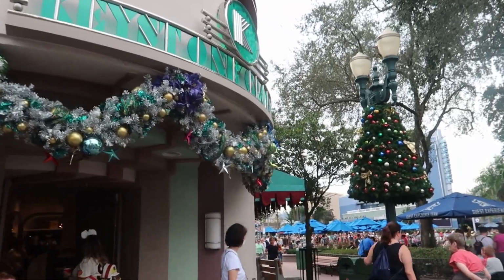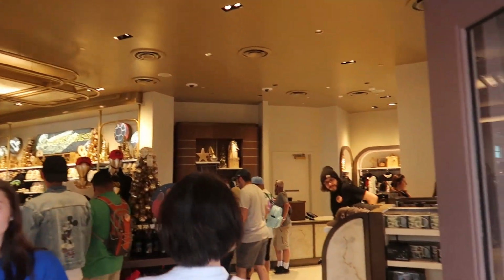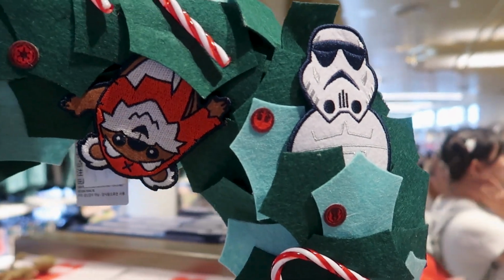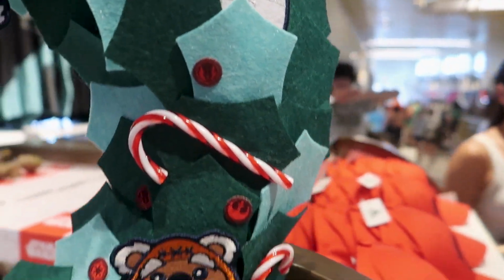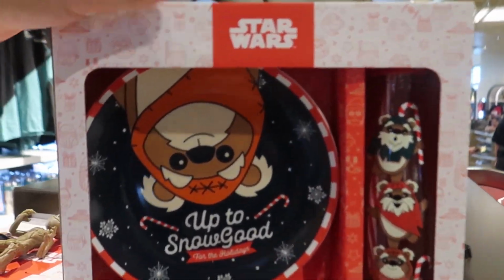All right, trying to head to Keystone Clothiers, because this is where the Star Wars and Marvel merchandise is, and I want to see if they've got any holiday stuff. And then you've got this Star Wars wreath as well, with Darth Vader, Stormtrooper, Ewok, R2, C-3PO, some candy canes, some Jedi, some Sith logos. We like that a lot. And then they've got a blue milk and cookie set with the Ewoks. This is up to snow good for the holidays. $30. It's not too bad, actually. Also, you see the bottles designed differently.